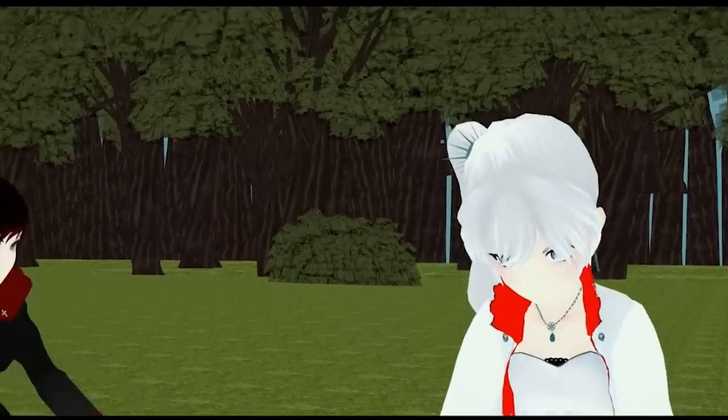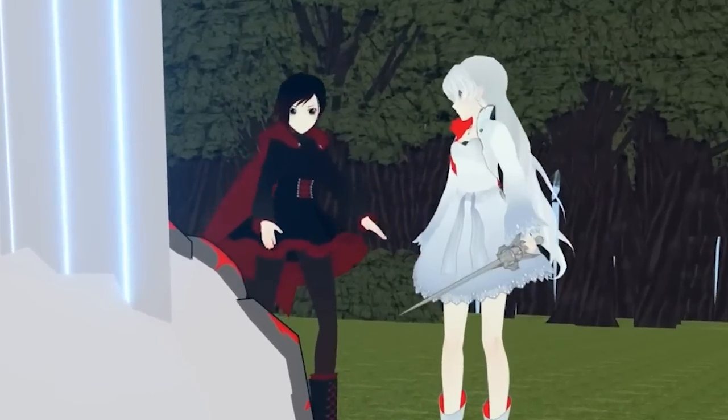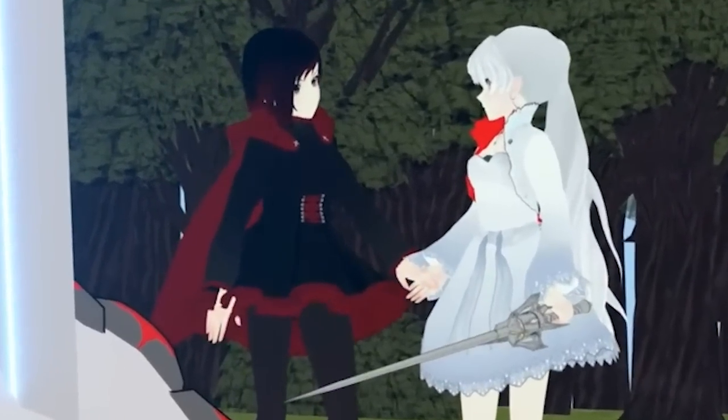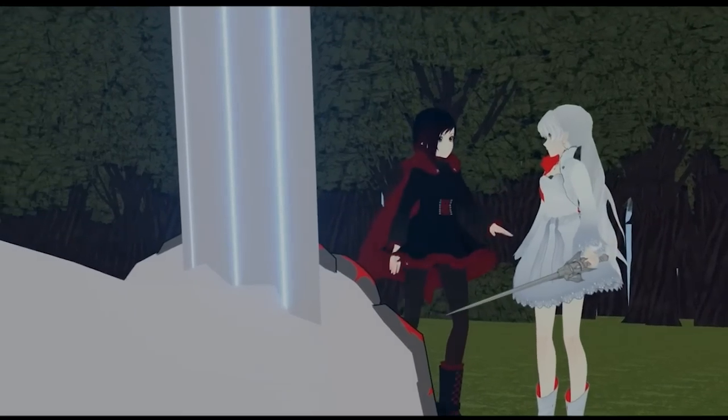But without a doubt, my favorite part is the ending when Ruby and Weiss hold hands. Aw, she's so fucking cute! I don't personally ship White Rose, but this is just adorable, you can't deny.